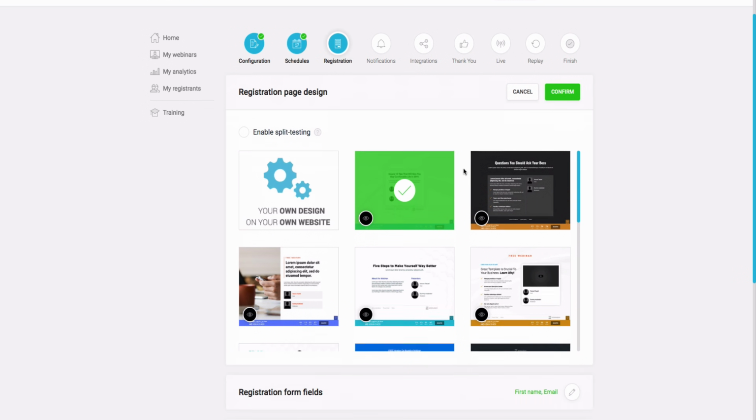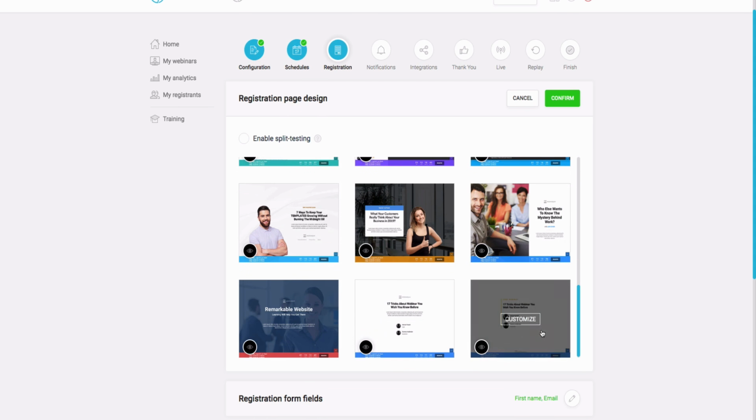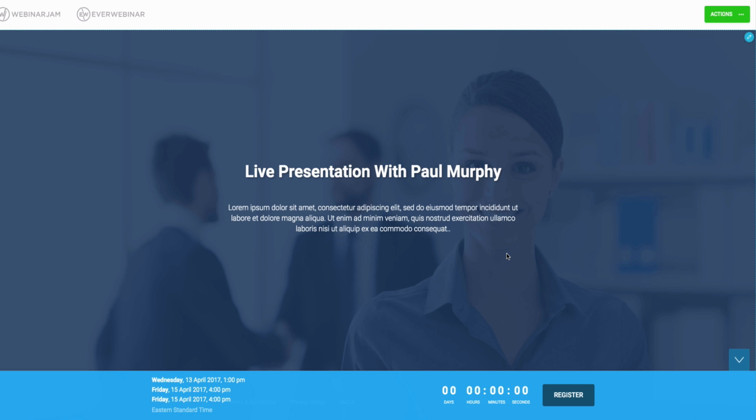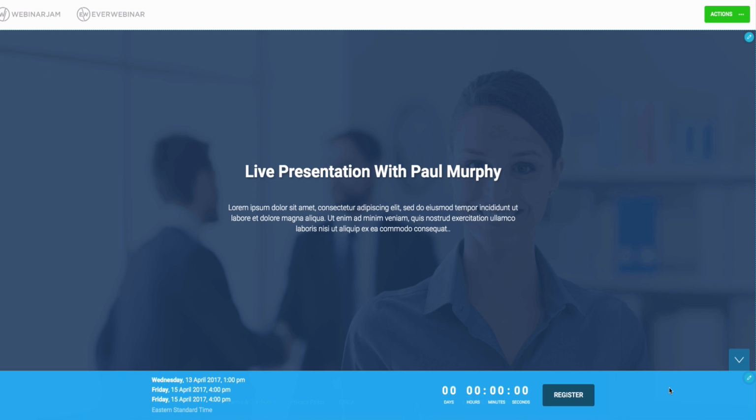Now, they've got a bunch of templates inside of here, which you can use. So, for instance, you might want to use this one. This one's quite cool. And what I'm going to show you about this as well is that they've now included this new sticky bar at the bottom. Now, you can actually put this on your own website. And you can also, like you could before, put a button on your website.